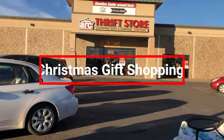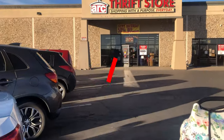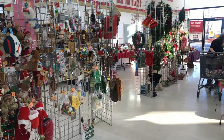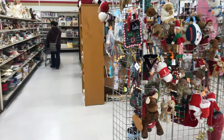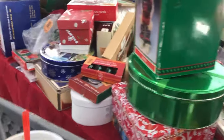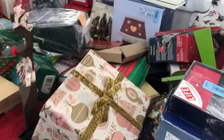We're going thrifting in Denver, and this time we're going Christmas gift shopping for my kids. All right, we're taking a quick look around. There's a lot of Christmas items here at this ARC. They have this long table full of a bunch of knickknacks. So cool. I don't know what we're gonna find here.